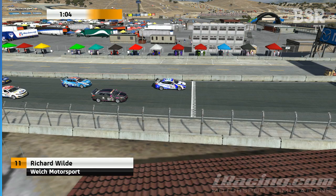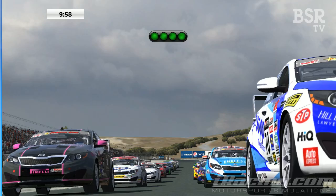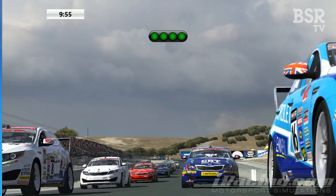Richard Wilde then taking pole position there by 0.02 of a second. That is ahead of Tim Claessens and Ellis Stevens there in the light blue car on the inside for 3rd place. Marcus Naris takes the 4th place as they rev up, ready to get going here at Laguna Seca. The lights are on. They're green. They all make their way off the grid.